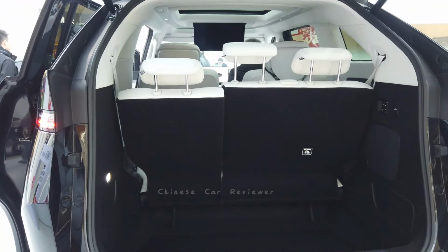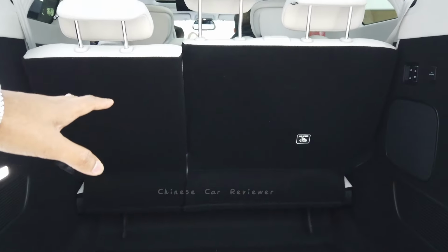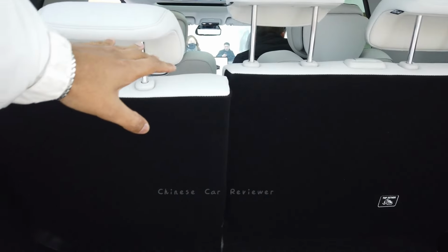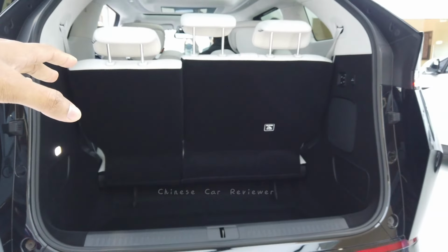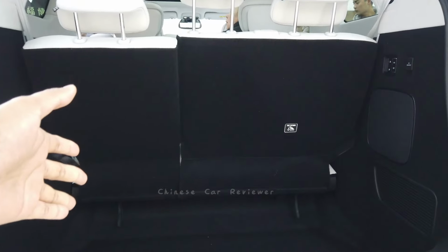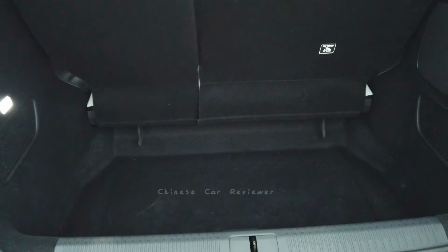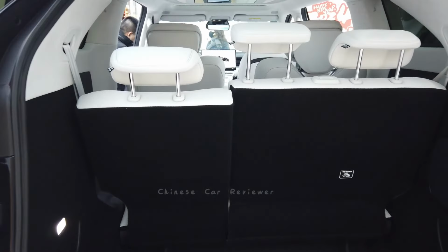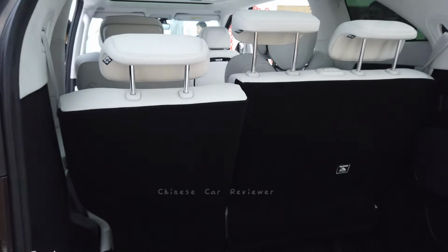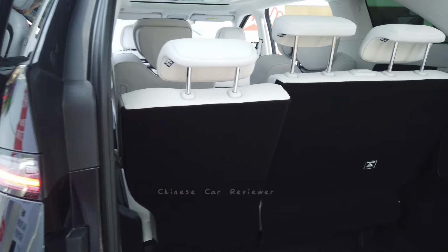So it's a 7-seater in 3 different rows. Look, we don't need to fold the third row to start with. We got almost 300 liter storage capacity at the back, because it's a 5.2 meter long MPV. But if you fold down the third row, then you will get 750 liter storage capacity at the back, which is more than enough.